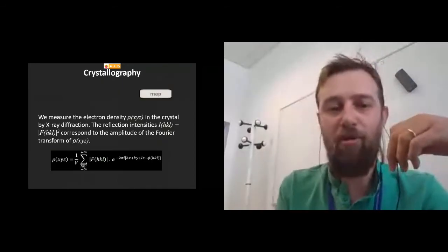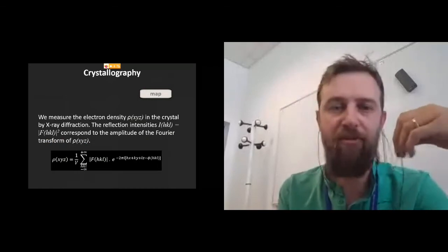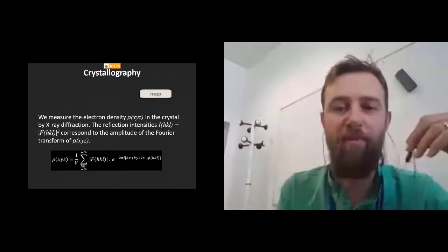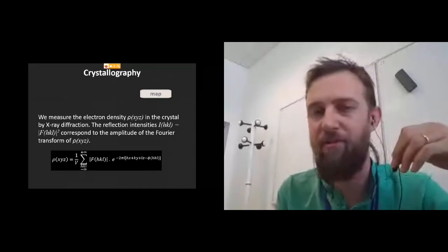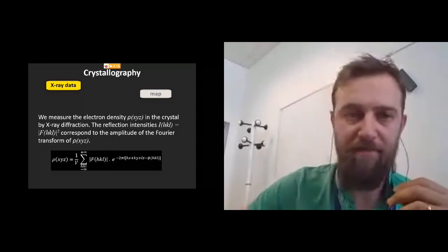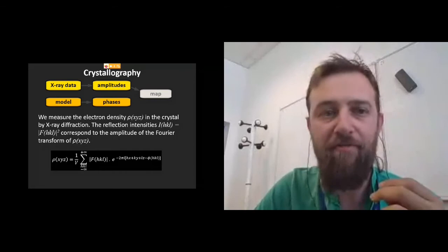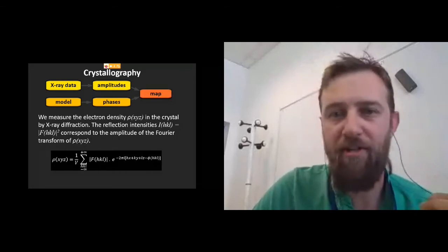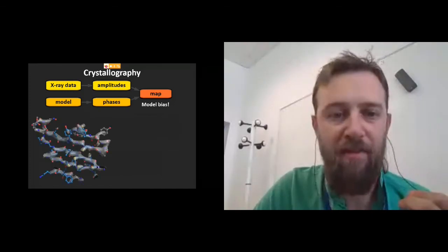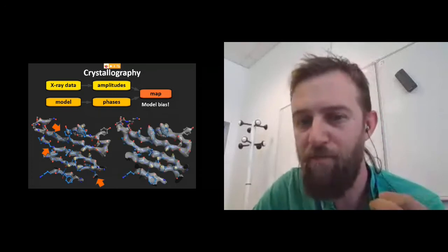In crystallography, for example, we measure the electron density in an indirect way. We measure the diffraction, we calculate the amplitudes, we perform a Fourier transform, and we obtain the electron density, inside which then we trace a model for the protein. So we get the amplitudes from the X-ray data, and from the model, we get the phases to perform the Fourier transform, which leads to a model bias, obviously. We put our model in our initial phases, and our density will then look more like our model.